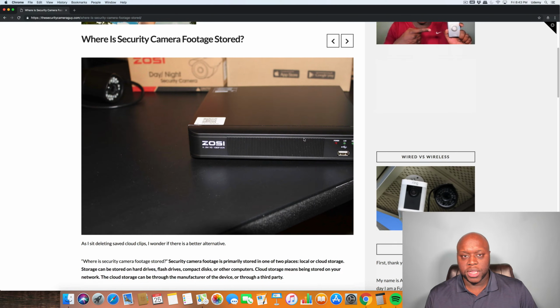Some of the downsides of using cloud storage is you might have to pay a monthly fee. For example, with Ring, you have to pay, I believe, $10 a month if you have multiple security cameras, and that's a cost that you don't necessarily factor in until after you've purchased the camera. While $10 a month doesn't seem like a lot, if you have a camera or multiple cameras for 5, 6, 7 years, that can become quite expensive. That'll actually outprice the cost of a PoE system or a CCTV system. So that's something to be aware of.